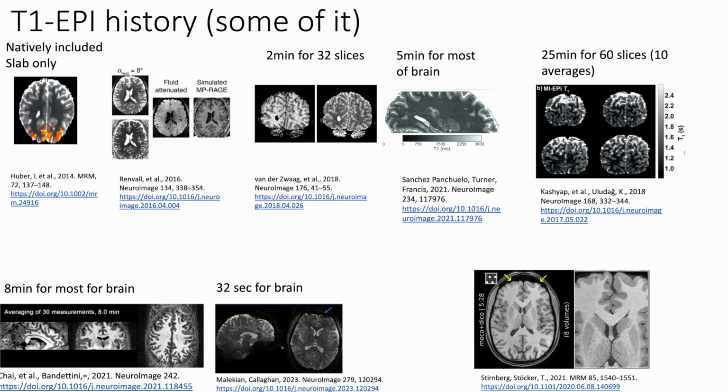Or like Martina Callahan, they are doing it. They don't have as much MT weighting, but then they have structural reference scans where the contrast doesn't really match. So you can be either fast or you, the contrast to noise ratio efficiency for MT is not as efficient as T1. With T1, you have the entire ratio from minus equilibrium to plus equilibrium magnetization available, so you can optimize your contrast to noise for gray matter and white matter. Whereas in MT, you have maybe 25% of that dynamic range.